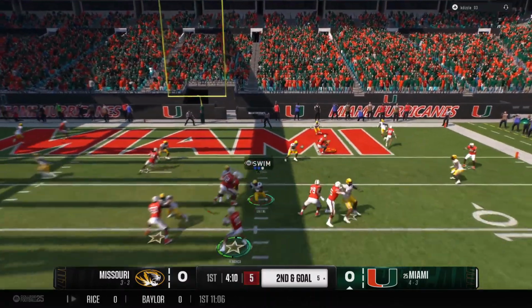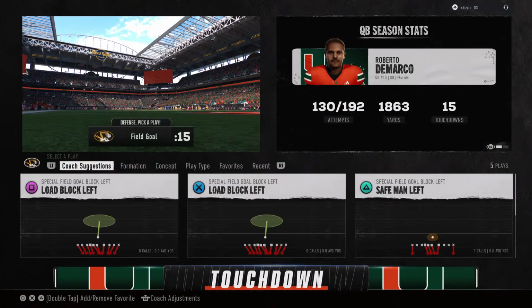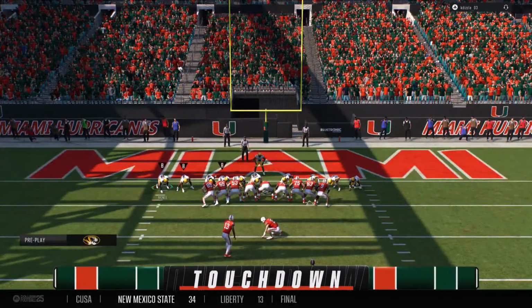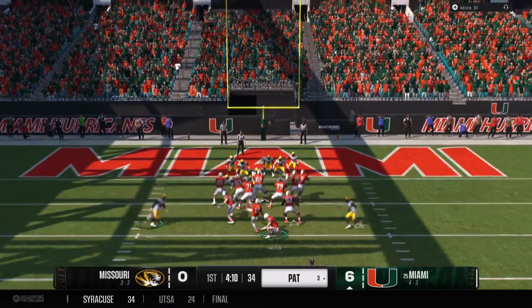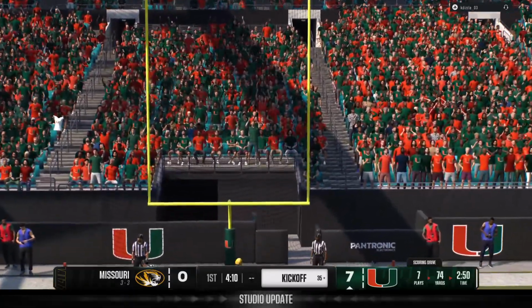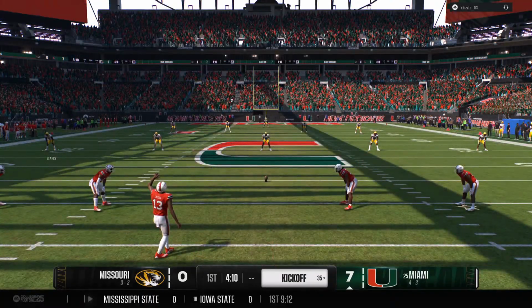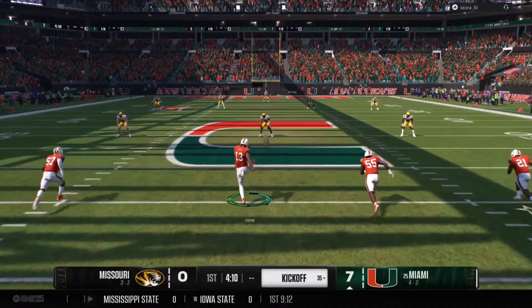Looking for a man. It's DeMarco. Touchdown, Miami! And they made it to the house where they found that 6 points waiting on them. And the extra point makes it 7-0. They march 79 yards on the drive, and the score comes on a 5-yard touchdown pass.